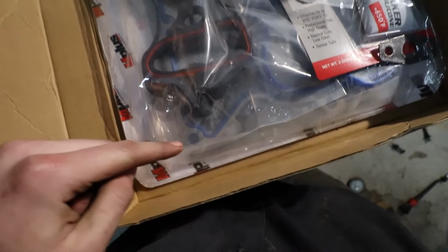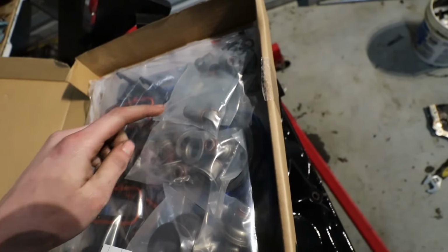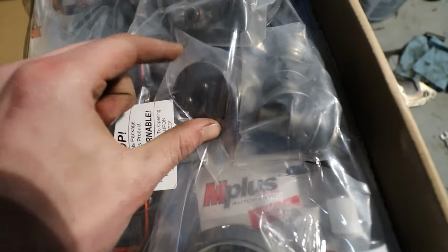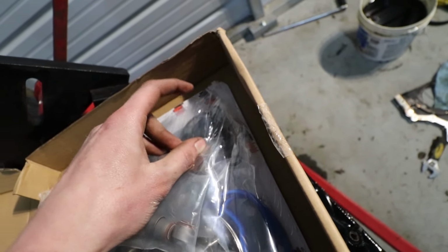Intake manifold gasket, valley pan gasket. Back there, I've got the header manifolds, injector gaskets, some other stuff. I don't even know what all this is. And then these are little clips that go in the valley pan. And then of course the head gaskets, valve cover gasket, and valve gaskets.